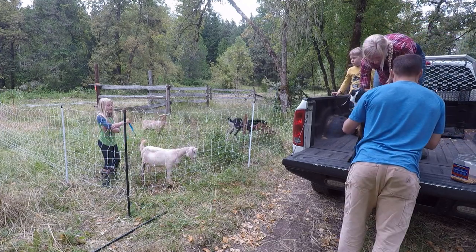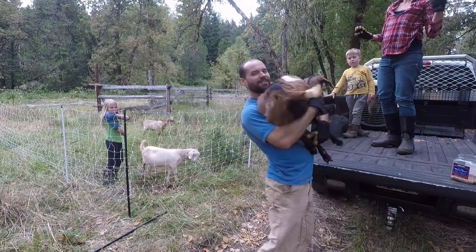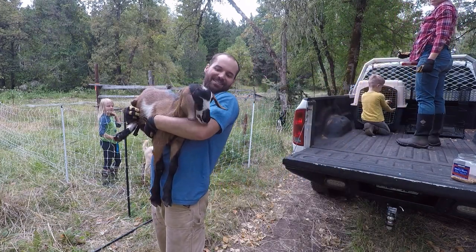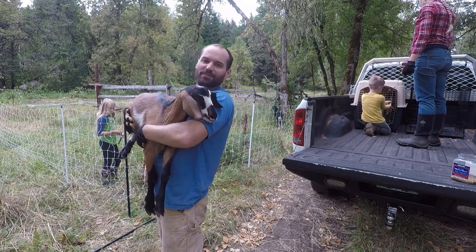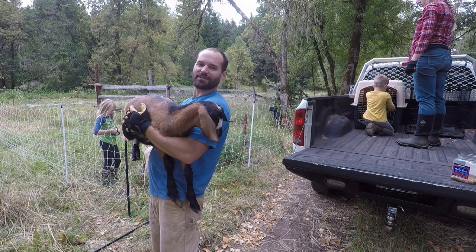Can I feed Snowball some grain? This one's Hermione. She has a cute kind of harlequin face. And she seems to be the most skittish one. The white one, Snowflake, Snowball is the most friendly.